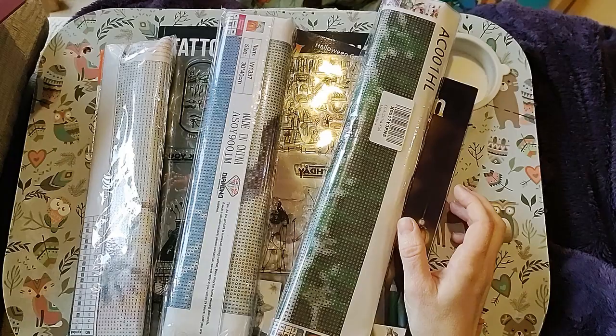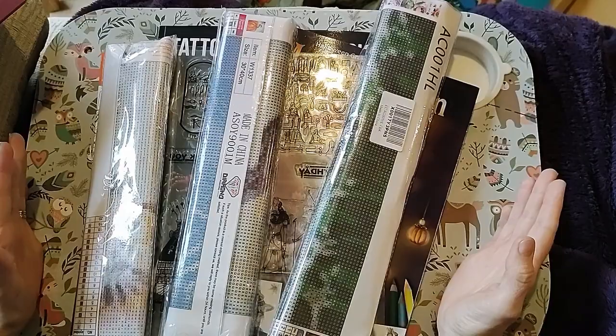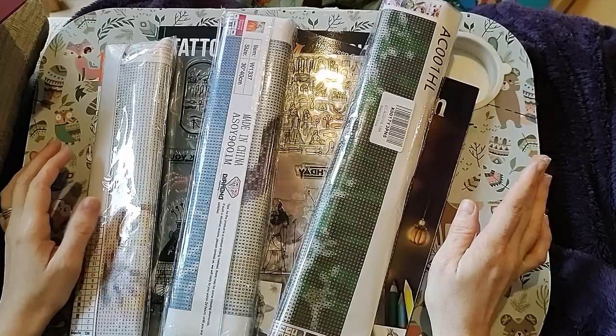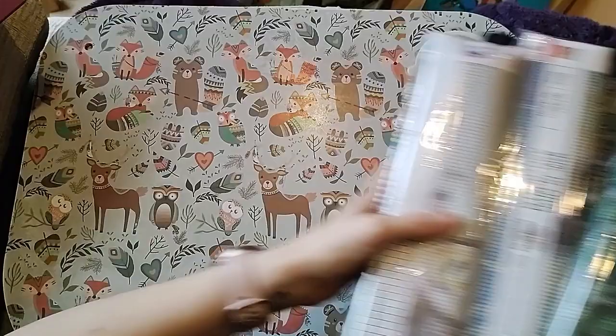Okay, so I would definitely recommend secondhand shopping as a way of getting some items. You find things that you thought you would never see, so you get some really unique stuff, and you get some stuff at a real bargain price. So yeah, I'm gonna share with you some of these things that I got.